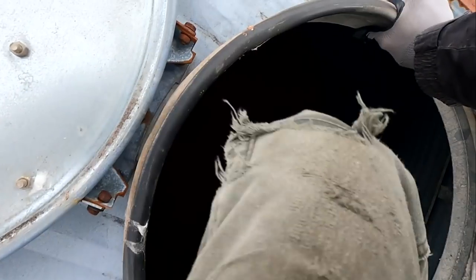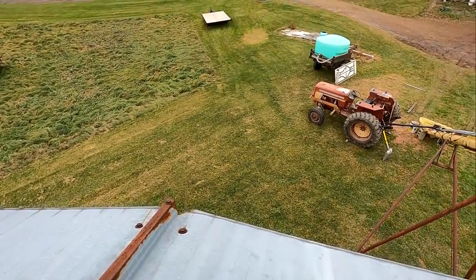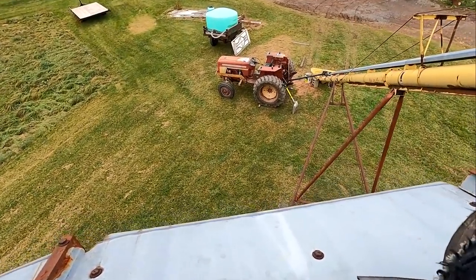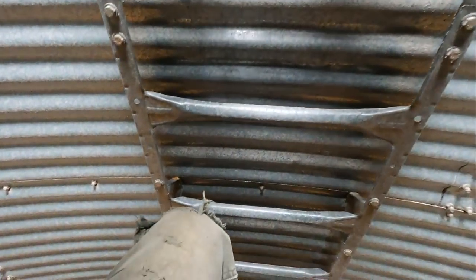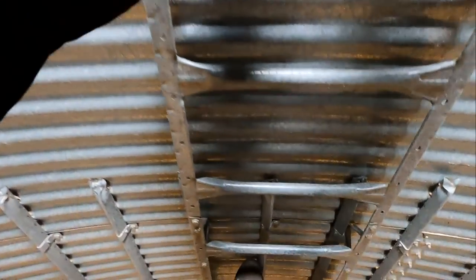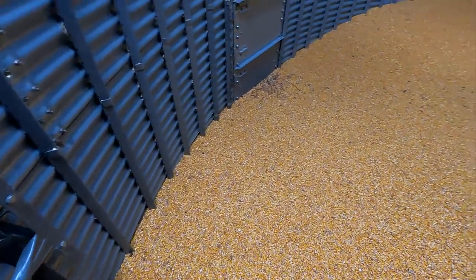It's also not easy getting inside the bin here. Ooh. My leg doesn't want to move that way. I'm gonna get corn all over in my shoes, but I can empty it out when I get out.